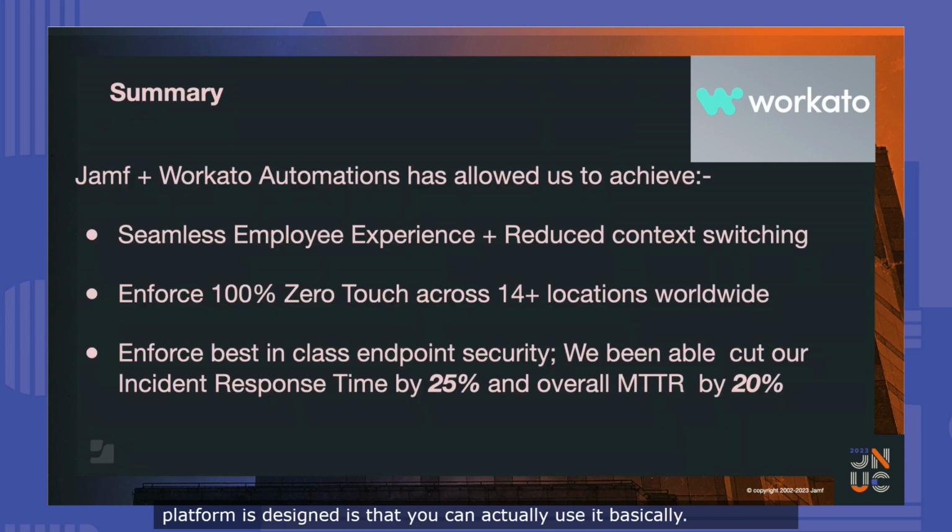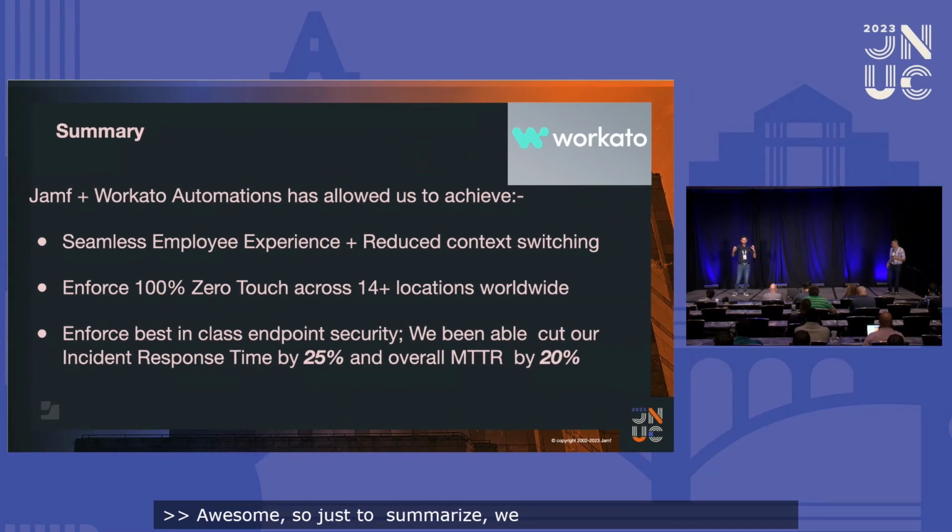Awesome. So just to summarize, we wanted to share our story, right? Using Jamf and Workato automation, we've been able to achieve a seamless employee experience, and we have reduced a lot of context switching, right? Using low code, no code, Slack, and making it easy for our employees, for our support, for our IT team, and zero touch, right? We've been able to achieve zero touch from hire to retire lifecycle using Jamf and Workato.